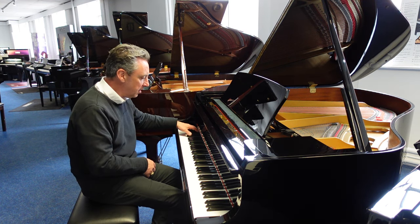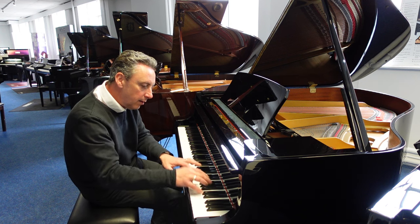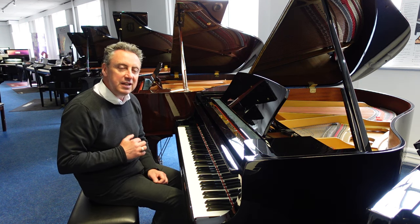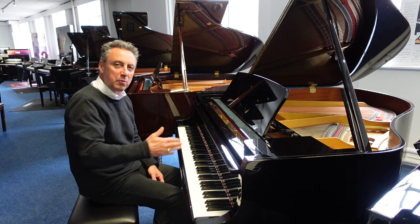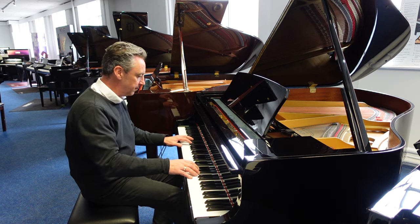Just listen to the depth here. It's a lovely balanced tone and a nice responsive action all the way across the keyboard. It's really good.